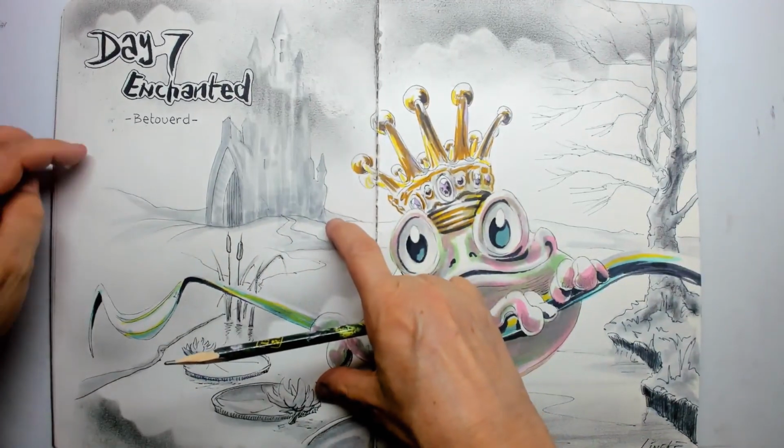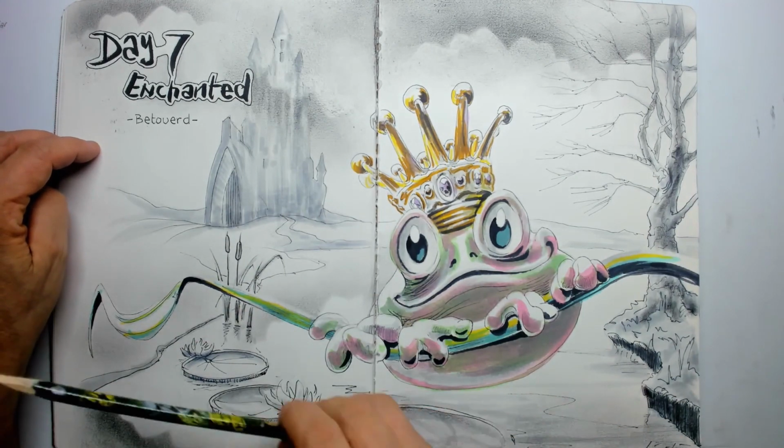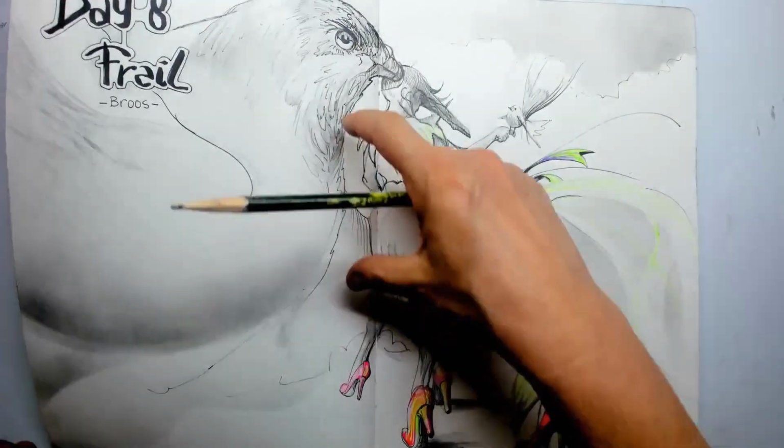Then day 7, and then the first week is at its end, and that was enchanted. So I thought of a frog, of course, a frog, and once we kiss that frog, it will turn into a nice prince, hopefully. Well, little castle in the background, a little bit of dry brush, a nice frog.